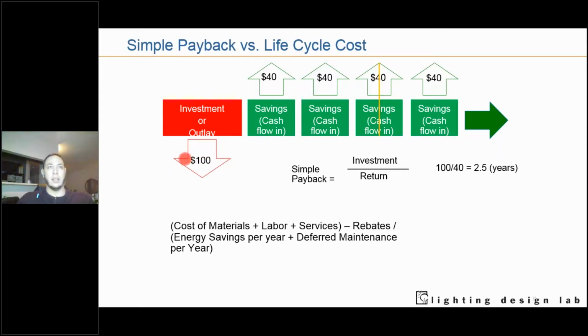When we expand it a little bit into lighting projects, that initial investment is definitely the cost of materials, labor, and whatever services the implementers and subject matter experts are going to include with your project. From the initial investment, you can always subtract any rebates from your utility, and that's going to be your total project cost. From that, you divide your energy savings per year, as well as, hey, what you save from not having to replace all your lamps and ballasts and sending your technicians to do this. So those are your real savings, and that's how you can calculate your simple payback.